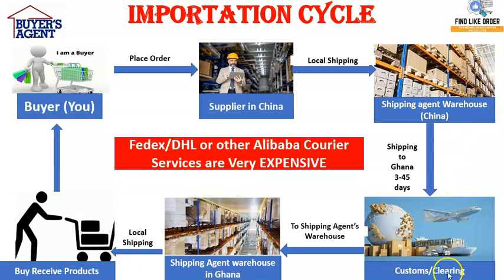Once it gets here, the clearing, customs, and everything will be done, and your shipping agent is going to take care of all that from the little that you have paid. Once they have finished clearing, they will ship it to their own warehouse and give you a call. From my experience, once it reaches here, sometimes they'll give you an invoice. They can send the invoice to the agent, then the agent will send it to you. If you communicate with them directly, they can send you the invoice at least, so you know how much it will cost you before it gets to Ghana.